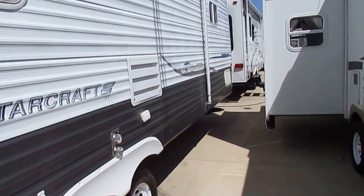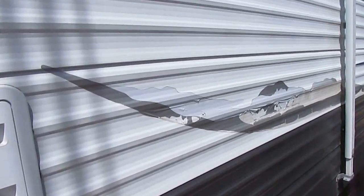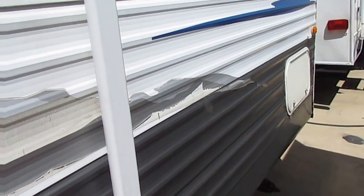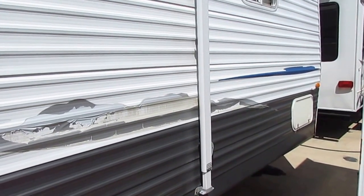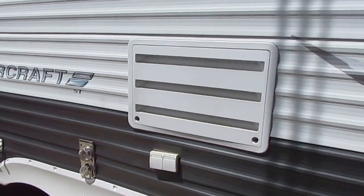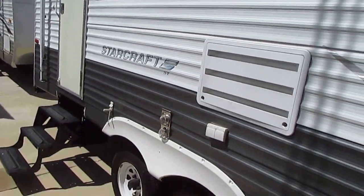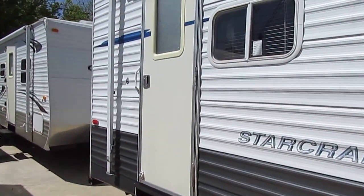The tires look good. Now, folks, this is an 07 model. It's 9 years old. And, of course, you got these stripes right here that are kind of peeled a little bit, but that's just part of buying a 9-year-old unit. They're all going to do that. But other than that, folks, this is a nice, clean camper. It's priced for only $99.95. And that includes a 90-day nationwide warranty and a 138-point inspection by my RV technicians.